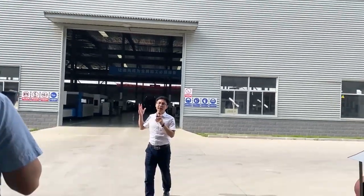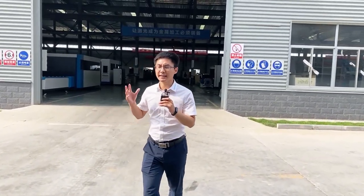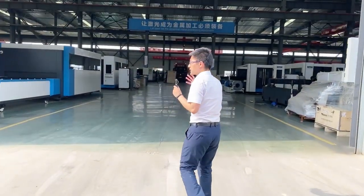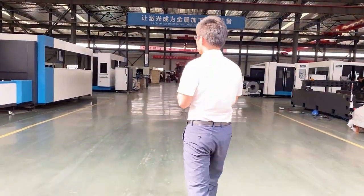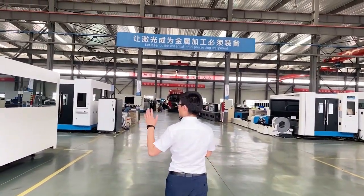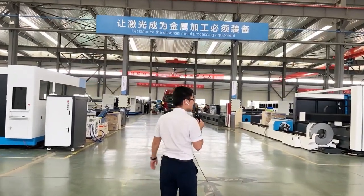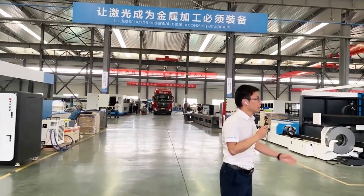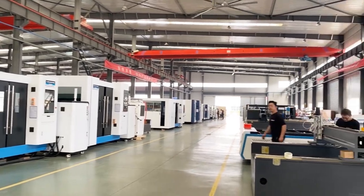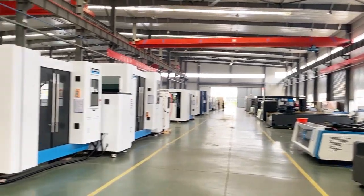Well, here is our next, the second workshop for assembly. This is where we assemble all the machines from small parts into the whole body. So this is almost a finished one. You can see this is a half finished ones, and this way here is almost 90% finished and going to be ready to ship out in short time.